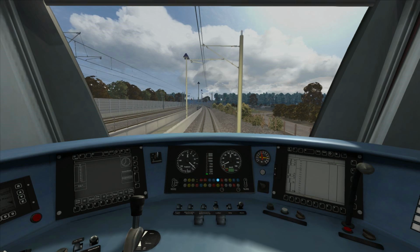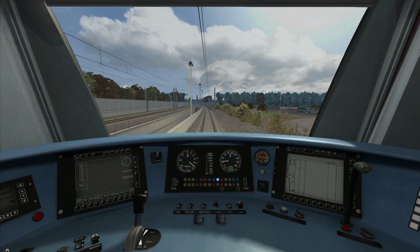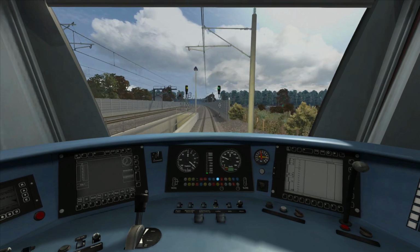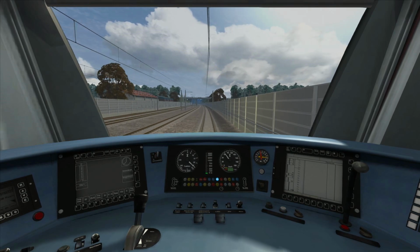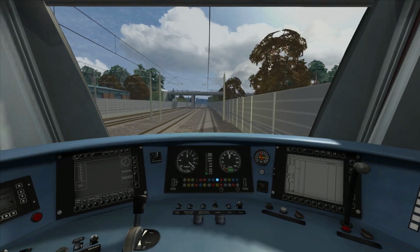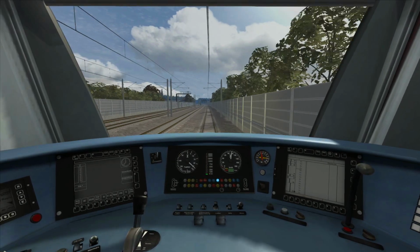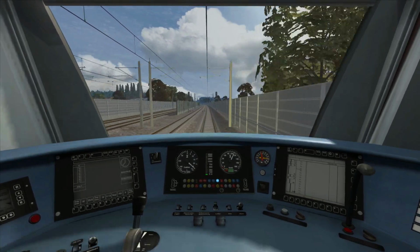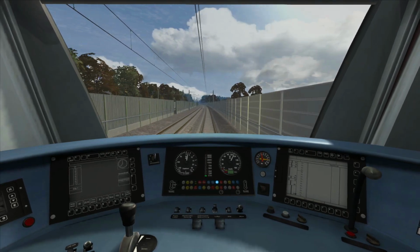Departing from Mering St-Afra, the starting speed limit is 140 kilometers per hour, and we've got around 1.9 kilometers to go to our next stop, which is Mering. At the next signal we encounter, we've then got 0.8 kilometres, or around half a mile to go to our stop. And so what I'm doing now is I'm just going to idle the power at this point and not allow the train to accelerate any further.